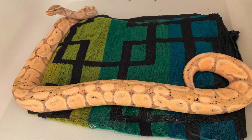But that is something that you need to think about when you are getting a ball python, because sometimes ball pythons will only eat live. And if that happens, just know that that is something that you will have to do whether you're comfortable with it or not, because your snake has to eat. So just keep that in mind.